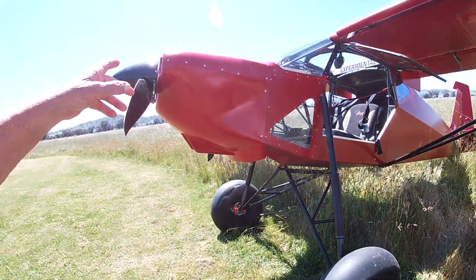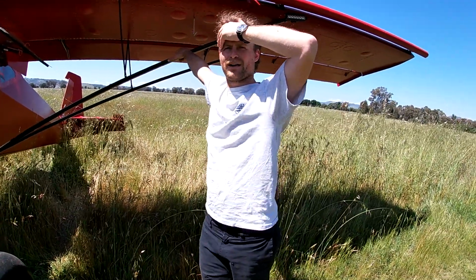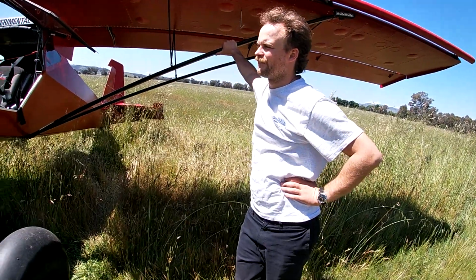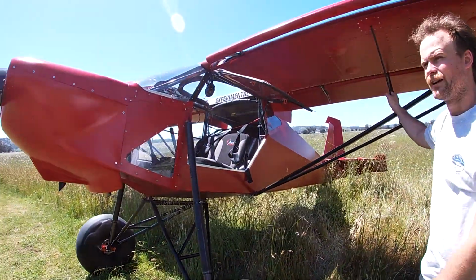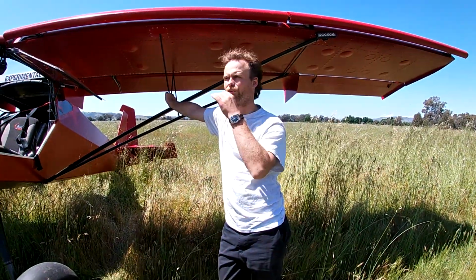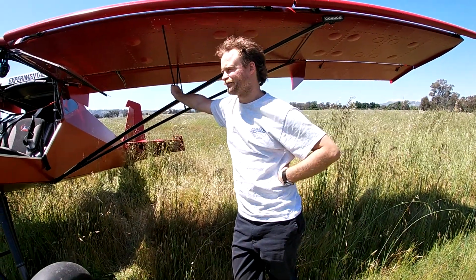So what have you got in here? Just a Lycoming 320. A 320? Oh, okay, so it's only 160 horsepower. Yeah, 160. You want to stick a 300 in it? Well, I actually met him, Steve Henry. Did you? At Reno. Yeah, it was $40,000 US for that engine with all the mounting and everything. So that's about 60 in Australia. So it was a bit of cash.